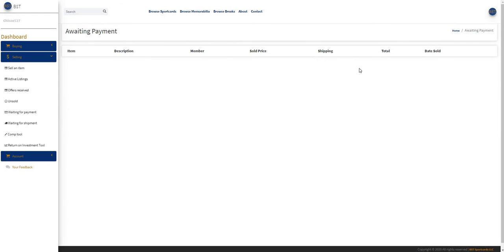Then you'll have your waiting for payments. It'll show everything here, things that you're waiting for payment for. Buyers have 72 hours to pay for things. And like our site says, 2 unpaid strikes, and now it is up for interpretation. Emergencies happen, things like that, but it has to be communicated.